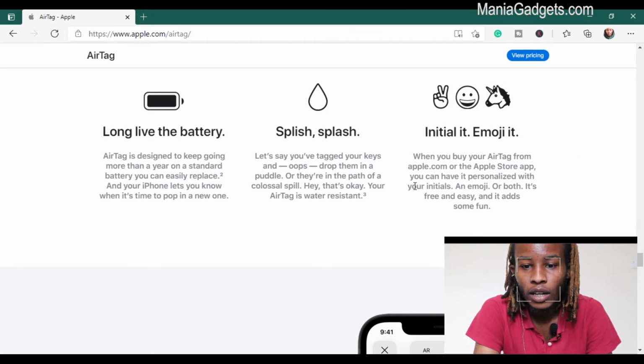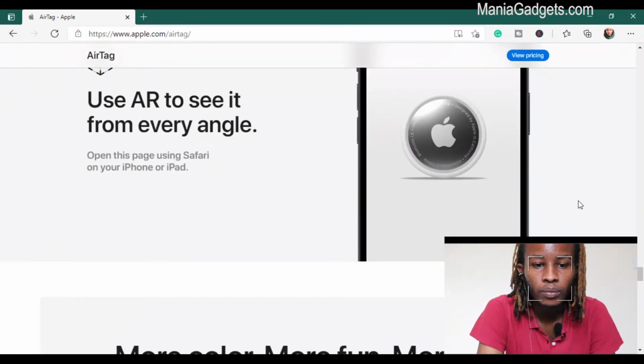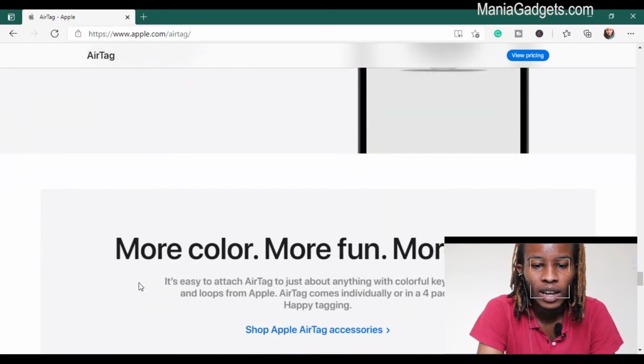When you buy your AirTag from apple.com or the Apple Store app, you can have it personalized with your initials, an emoji, or both. It's free and easy, and it adds some fun. Awesome. Yeah, to see it at more angles.